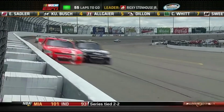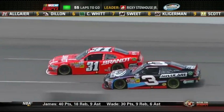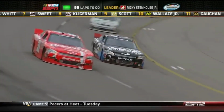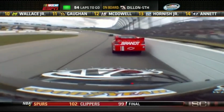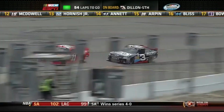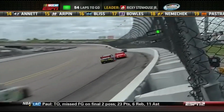Say this is probably the most aggressive race we've seen Austin Dillon drive in this 3 so far this season. It does seem like he's asserting himself a little bit more today. Yeah, and some of that probably has to do with being a little bit familiar with this racetrack in this car here. Won a truck race here, so you get a little bit more confident about what you can and can't do with your car and your abilities.